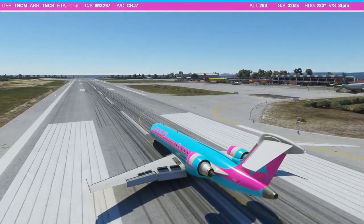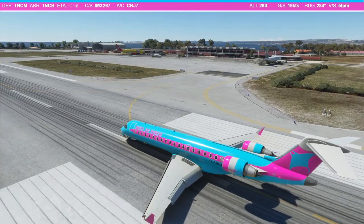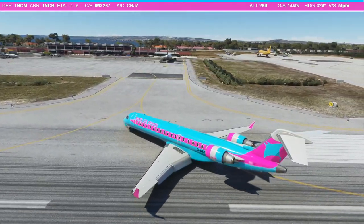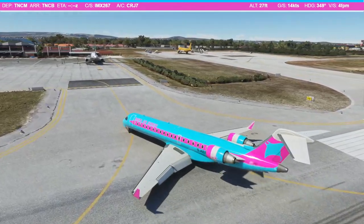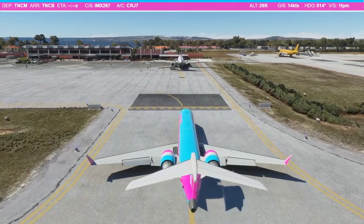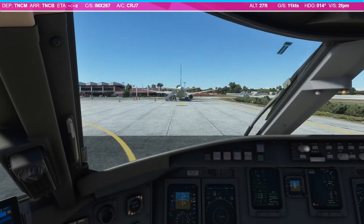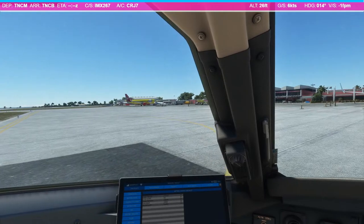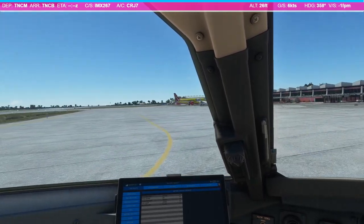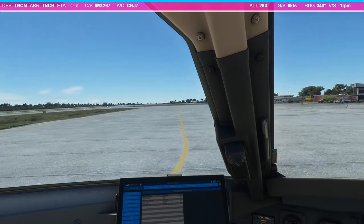Get on those brakes. Don't want to miss it now, that will slow us down. I think this is Delta. Off we go. You can't let air traffic pressure you too much. In real life, of course, it's about what you've got to do. And if they've got the spacing wrong, then they've got the spacing wrong. I mean, sometimes it happens. And there we go. This is Delta. Our colleague can land, which is excellent news.